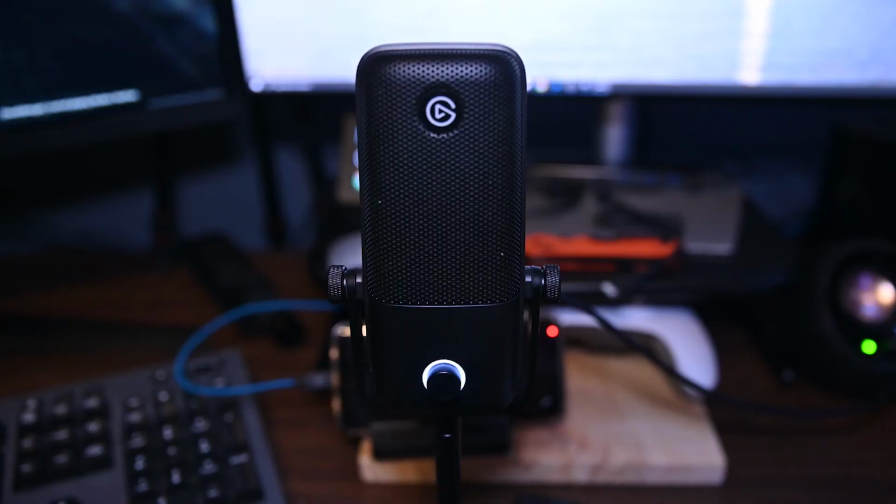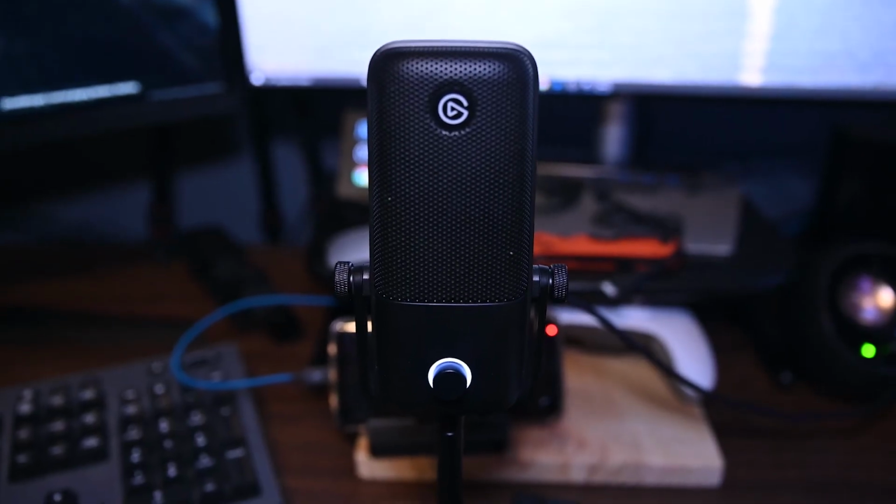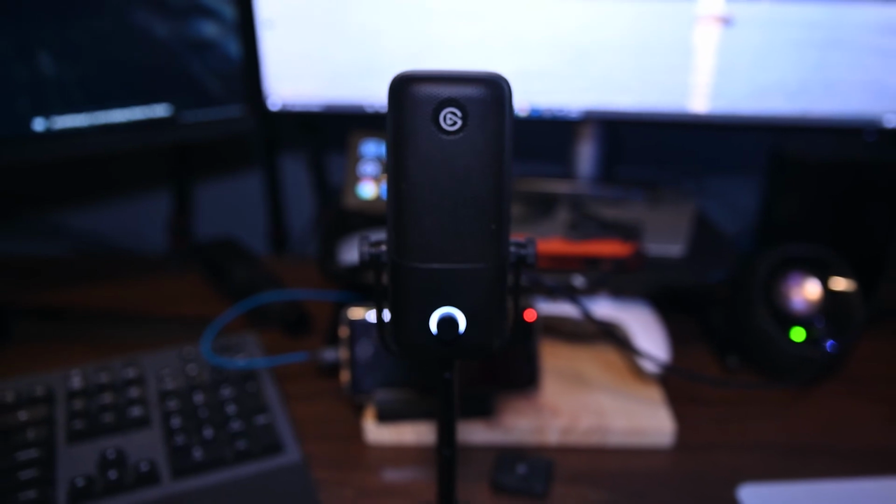And then for my microphone, I actually use the Elgato Wave 1. They have another one, it's called the Elgato Wave 3. Both microphones are great, but after reading the specs, I didn't really need to overspend on the Wave 3 because I just needed a basic microphone.